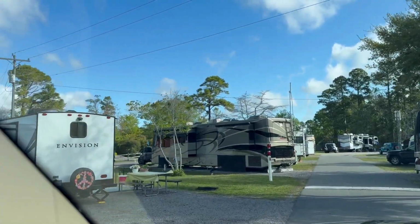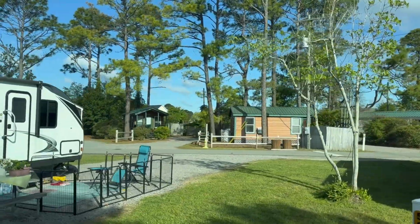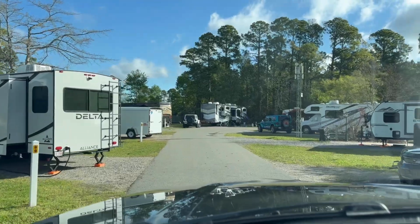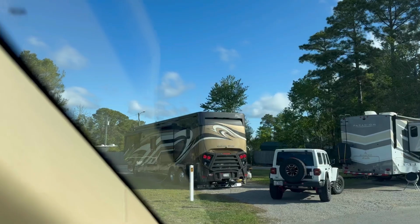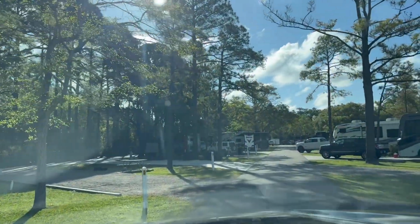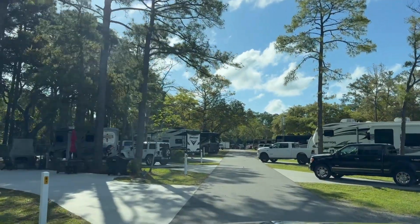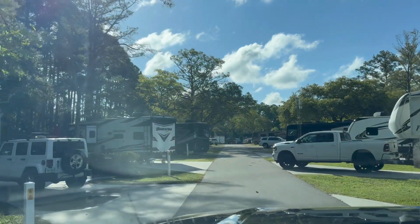So there to the left, and we'll do another tour, look, I knew it was going to be blurry. There we go. Is the cabin, the small little tiny homes that do have bathrooms. And there's just several of them. Behind that big bus and that Jeep is another set of campsites. And you know what? You guys are going to love our campsite. And there we are, right behind this white truck.